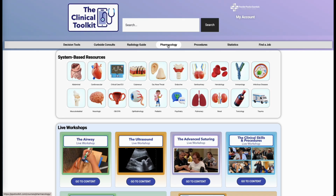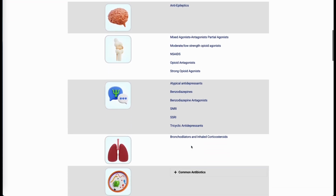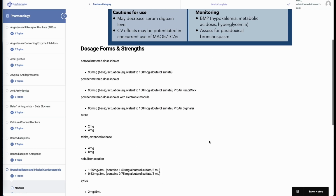Next is pharmacology. First, they're going to have some medications broken out by different groups, or you can just find the medication you're looking for alphabetically. You click on it, you're going to get this quick chart here, and then some more in-depth dosing information.